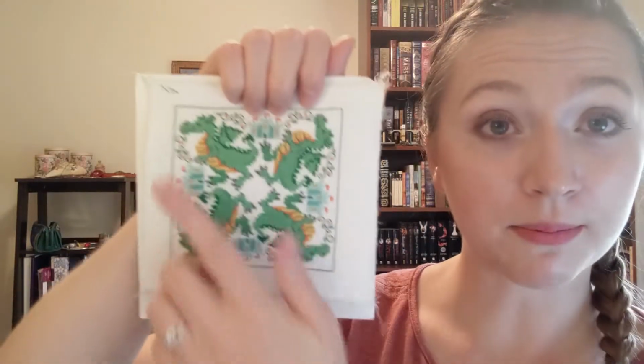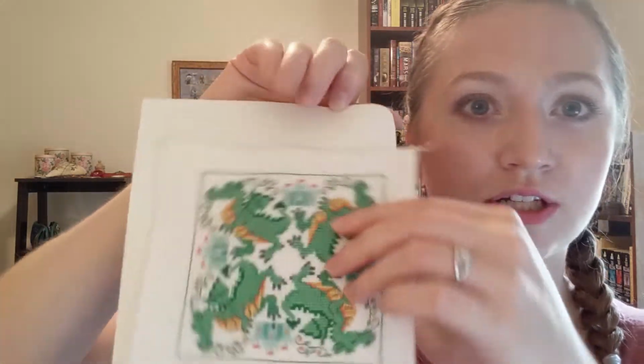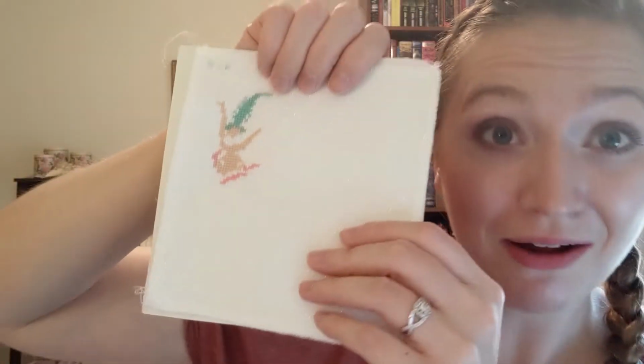With the dragon, top left-hand corner is right side up. And it doesn't matter if it's necessarily top left-hand corner because it's a Biscornu. Every way that you rotate it, it's the same. But they're right side up on the top left, always. This one is upside down on the top left always. So, I don't know. It's just something I noticed while I was stitching it.